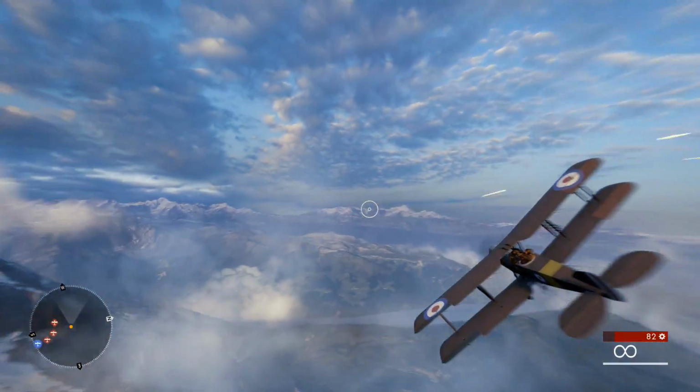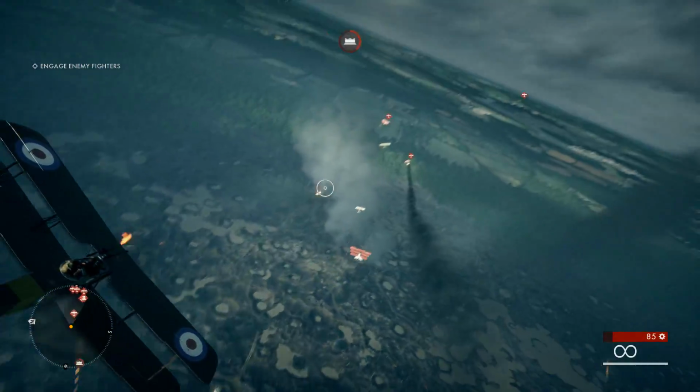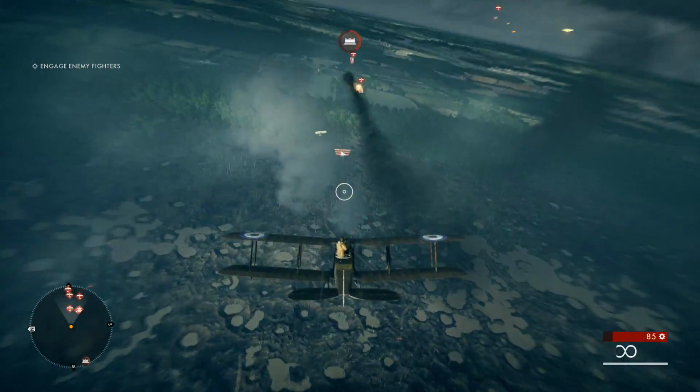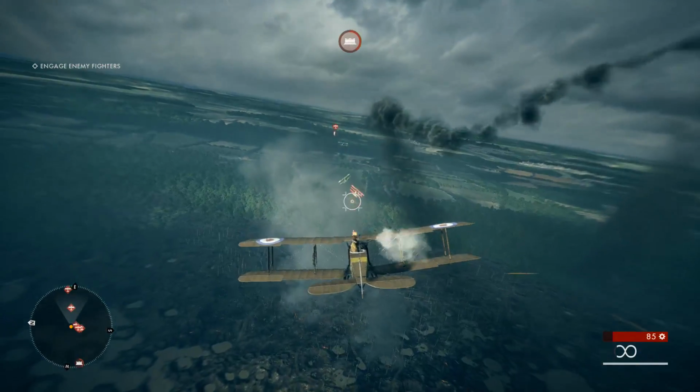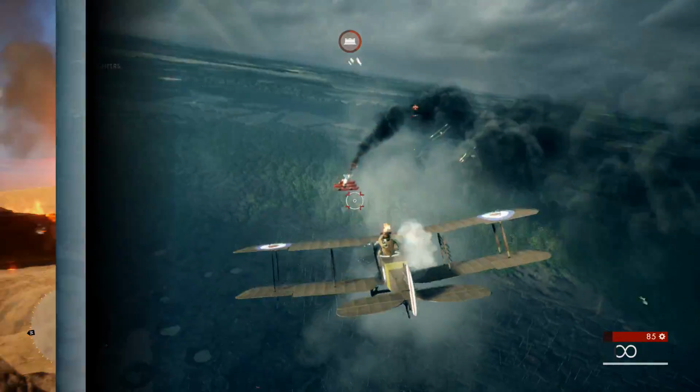The armor on planes back in World War I was equivalent to that of a tea cozy, so it makes flying in the sky avoiding enemy fire that much more exhilarating. If you fancy yourself a bit of a Red Baron, you need to get up into the skies right now.